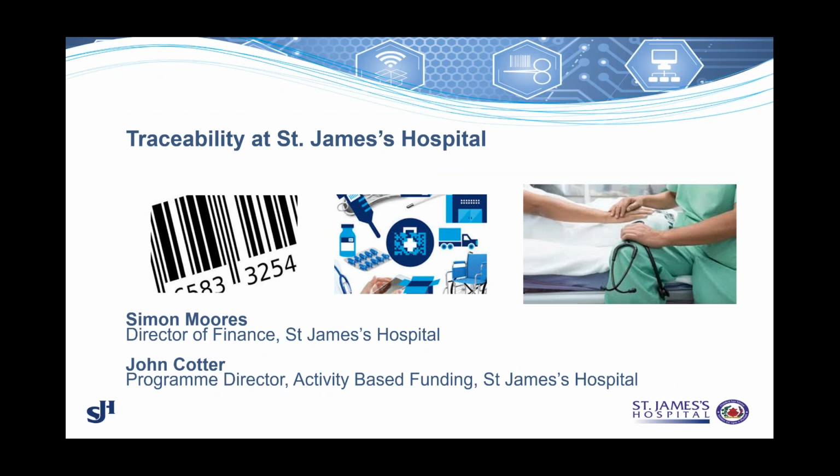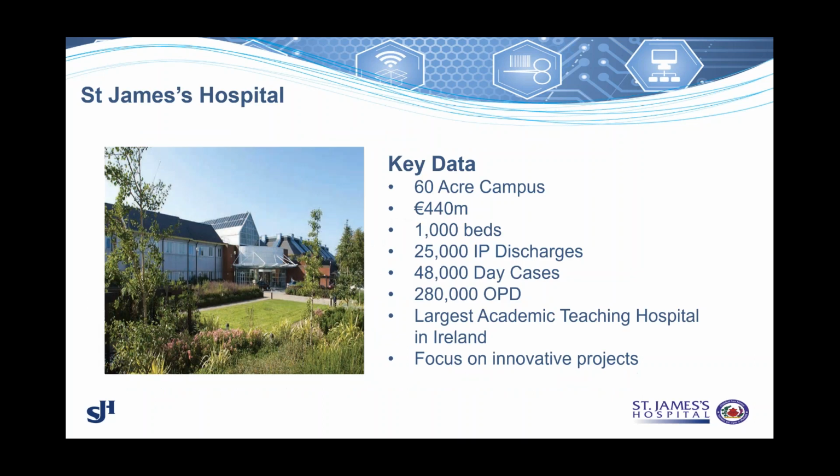Thank you, Els. My name is Simon Moores. I'm the Director of Finance in St. James's Hospital. And my name is John Cotter. I'm the Programme Director for Activity-Based Funding at St. James's Hospital. So today I'll do an introduction, John will go through the detail of scan to surgery, and I'll finish off with certain key challenges that we do have.